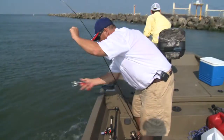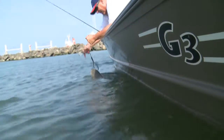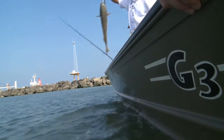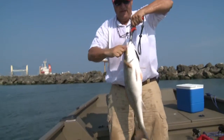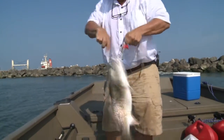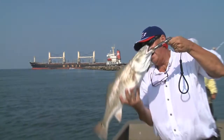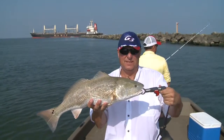Pitch your bait off. There we go. Those fish grippers come in handy today. They have been very handy today. There we go. All right, that's a little bigger. Still, I don't think quite as big as what Scott's catching.